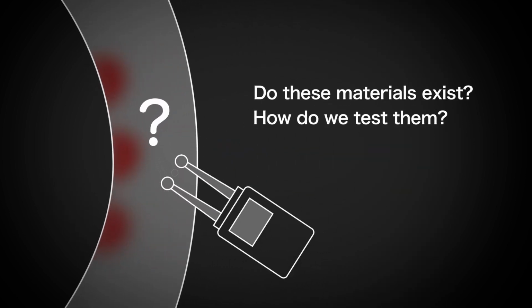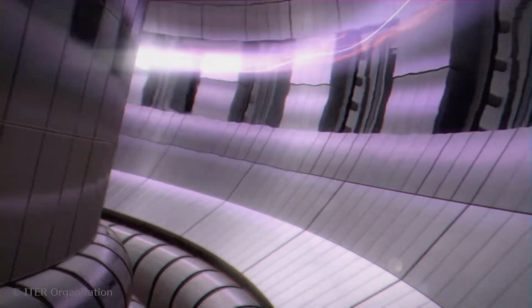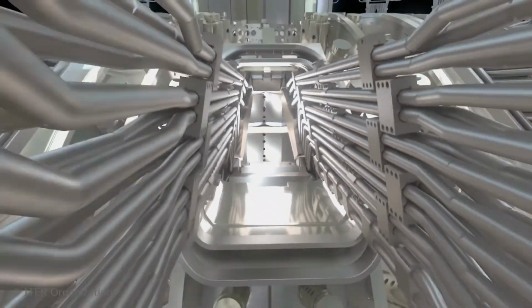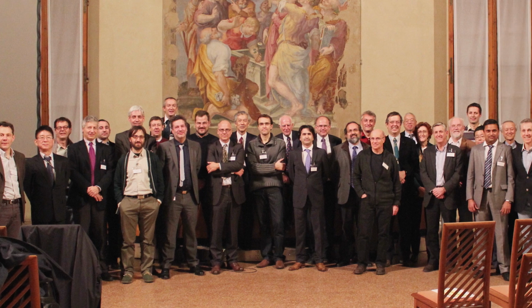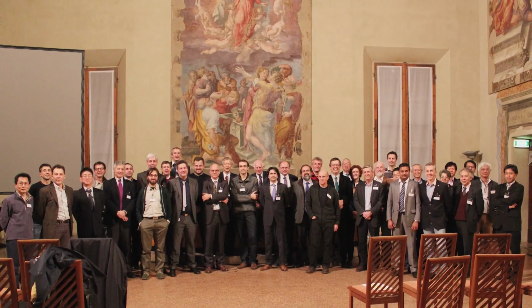Do these materials exist? How do we test them? Finding answers to these questions will be a vital step in enabling future generations to see a fusion reactor in operation. A team of European and Japanese experts was formed to take up this challenge.